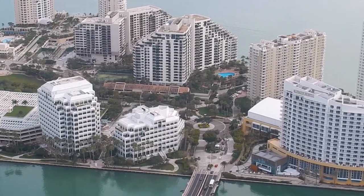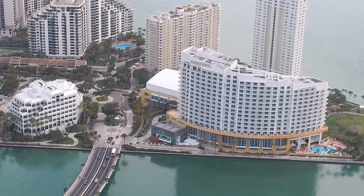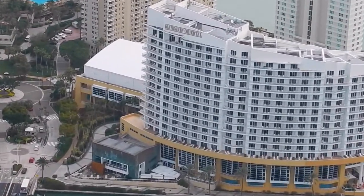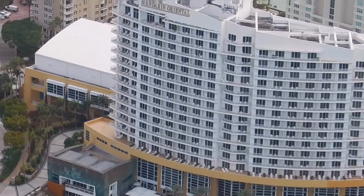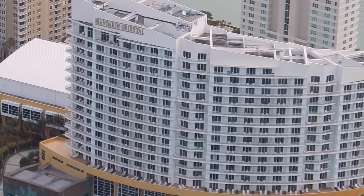In many cases, I have mounted low-power FM stations on walls and been able to swing the rack open and get to the rack. There's the Mandarin Oriental Hotel that's very close to this location at 1101 Brickell Avenue.